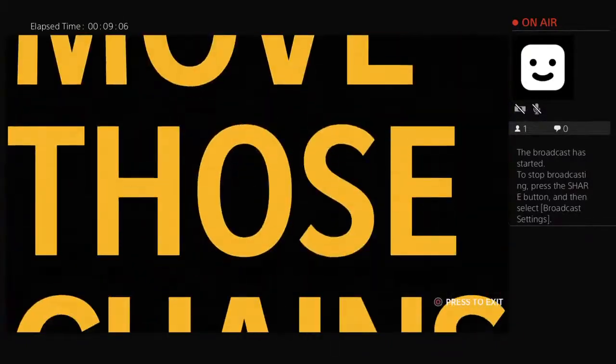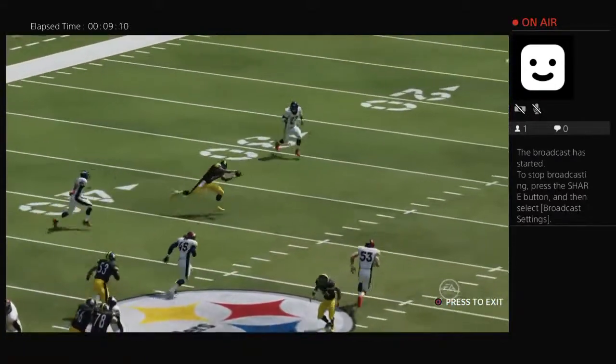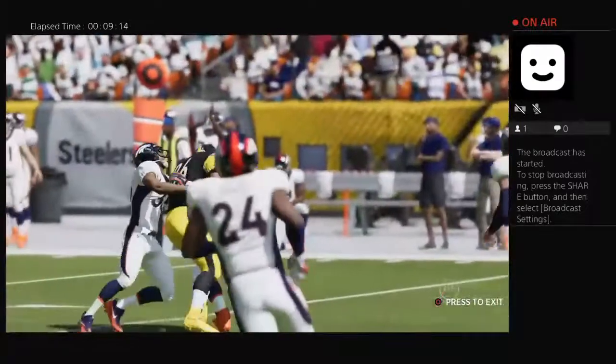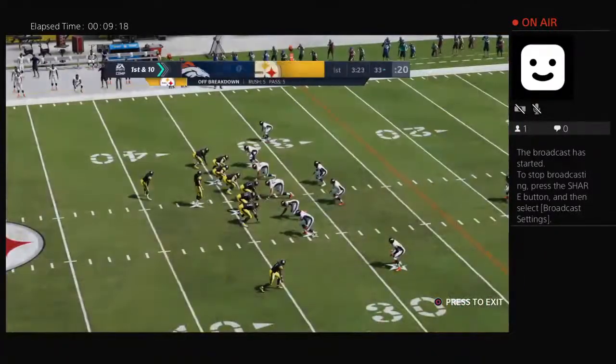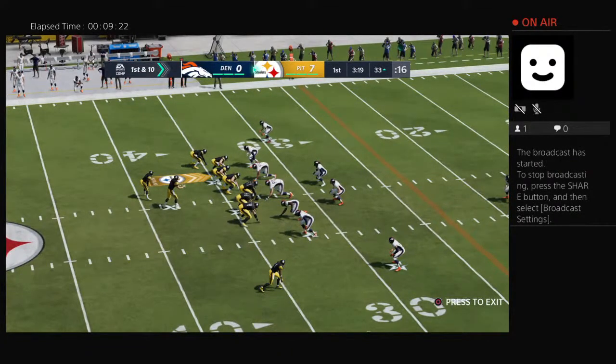Well, it's almost as if they didn't leave the field after their first drive. They picked right up where they left off. Another good throw there. And this offense, humming here in the early going. So a 1st and 10 now in Denver territory. Down at the 33.